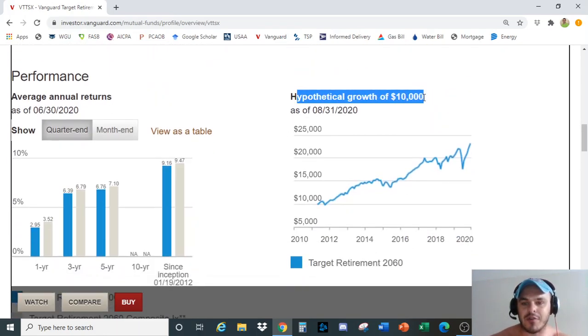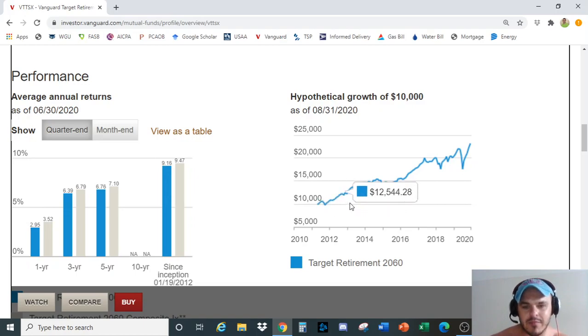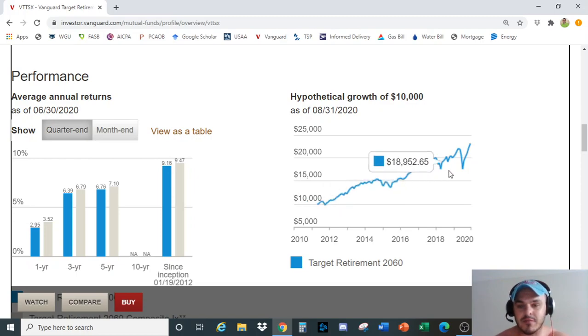Now moving on. Hypothetical growth of $10,000. If you put 10 grand in this fund, starting when the fund came into being, and go all the way to today, look at that. It's been more than 8 years since the fund has been around, and you go from 10,000 all the way to 23,000. As you look at this, you're going to see ups and downs. The mistake people make is when they see their fund crashing, they think, oh my God, I'm losing money, I've got to sell. That's the worst time to do it, because every time the fund crashes, in the next couple of months or years, it goes right back up. And over the long run, you go from 10,000 to 23,000.